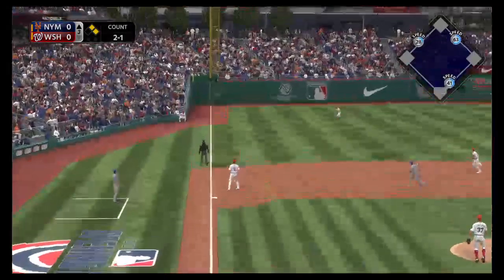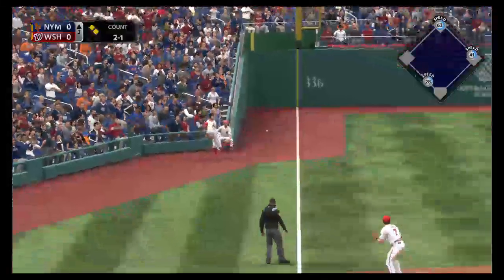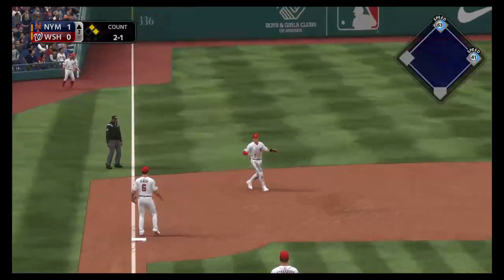Lifted down the line in left. Coming in on it is Eaton. He can't get to it. This one's down. The run comes across to score, and they jump ahead 1-0.